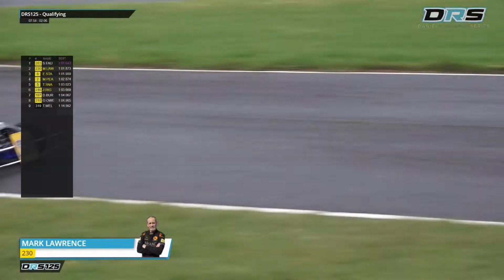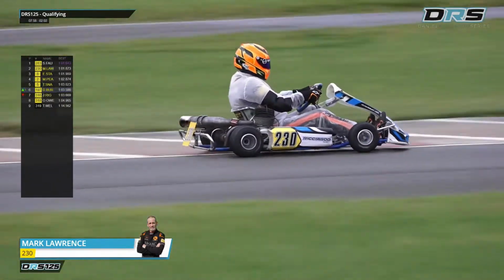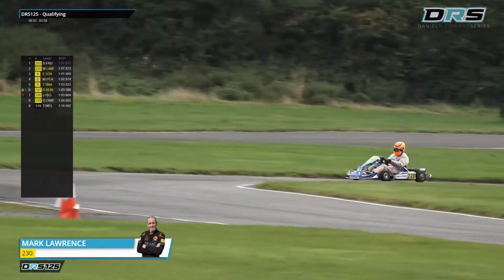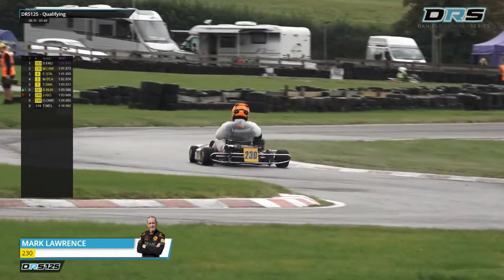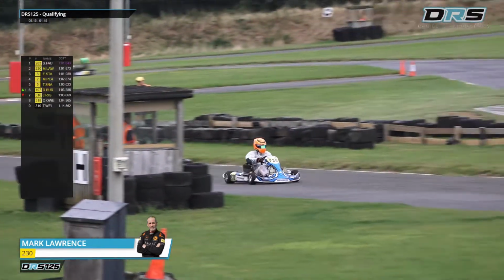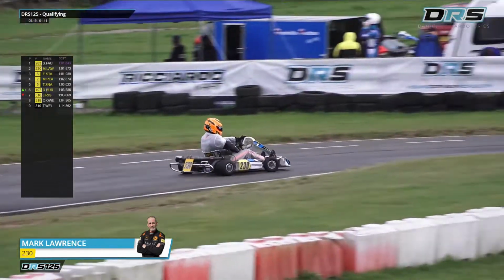Now then, what have the likes of Mark Lawrence got? So Lawrence has done a 101.873. He's 2/10 slower than Faulkner, so he needs to find 2/10 around this Whilton Mill circuit. He's heading into the bootleg now. Much wider than Faulkner was. There's a big difference between the lines that these drivers have taken. He clips the curb on the inside.